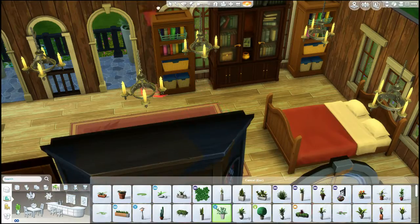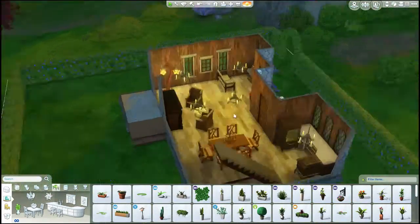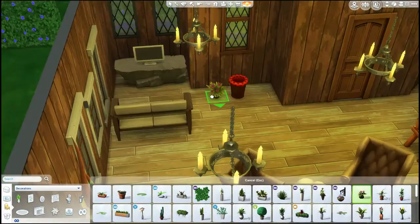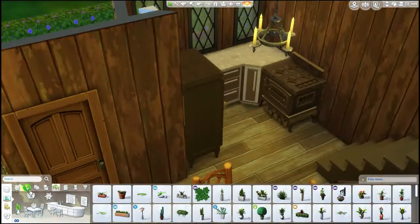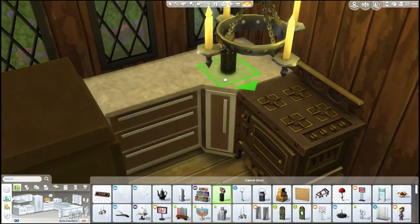I'm actually not sure how much this house costs. I could go in and look at it. I don't really want to right now because, you know, I'm doing this, but yeah, I don't know what I'm doing right now.